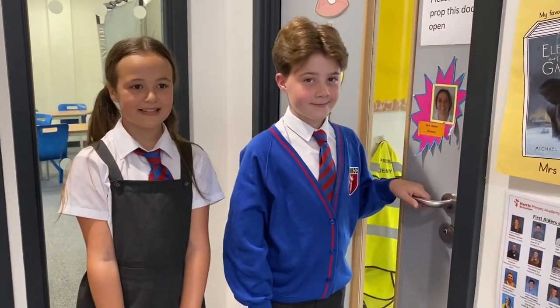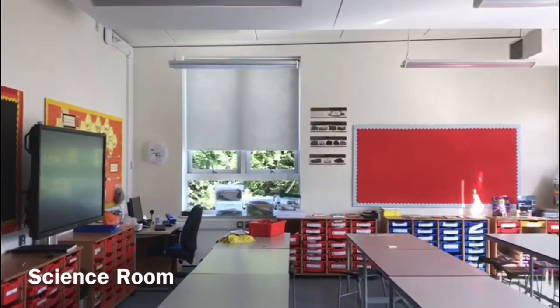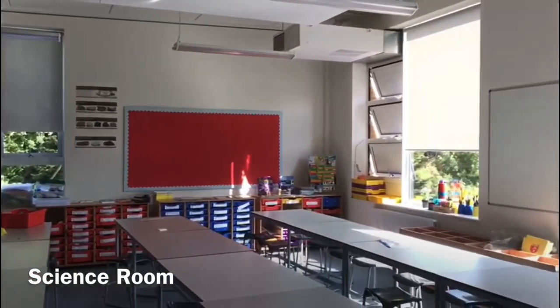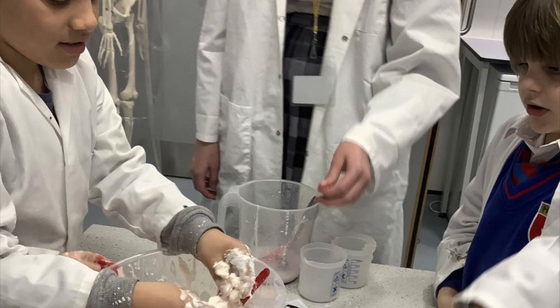Let us show you our dedicated science room. Our specialist science lab is a fantastic space for children to learn about the wonders of science. Our science subject leader is a specialist, and children love the practical and hands-on sessions that she leads.